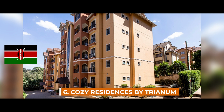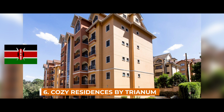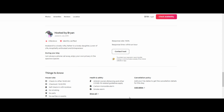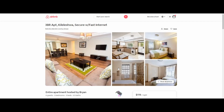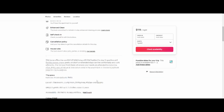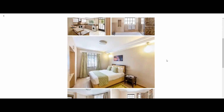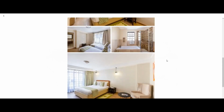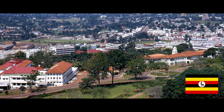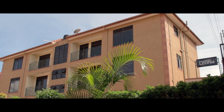Now, I want to talk about where I stayed: the Cozy Residences at TRIANUM. I stayed in, I think it's Kilauea. It was very, very nice. I want to give a shout out to Brian for hosting me. We'll put the Airbnb link there. I spent about $120 a night, which is sort of expensive, but it's very elite. 4 bathrooms, 3 bedrooms. I had a really good time. It's very secure, and it's one of the best parts of town. If you're coming to Uganda, there are many good places. There's Leone Apartments, and other places you can find on Airbnb.